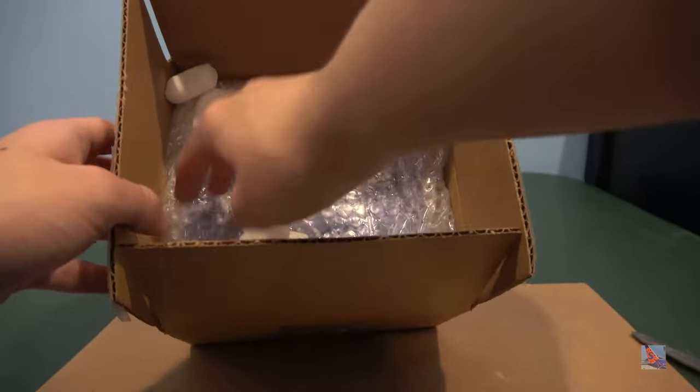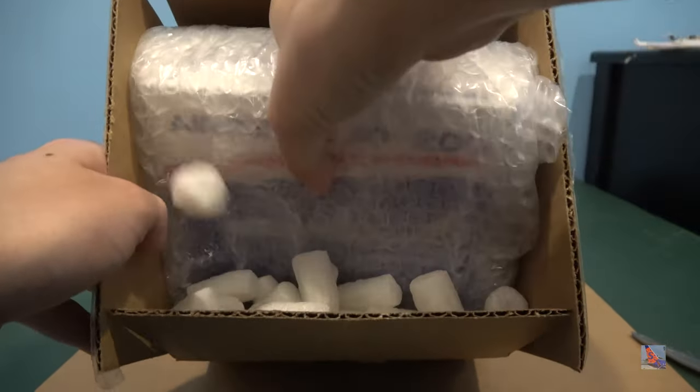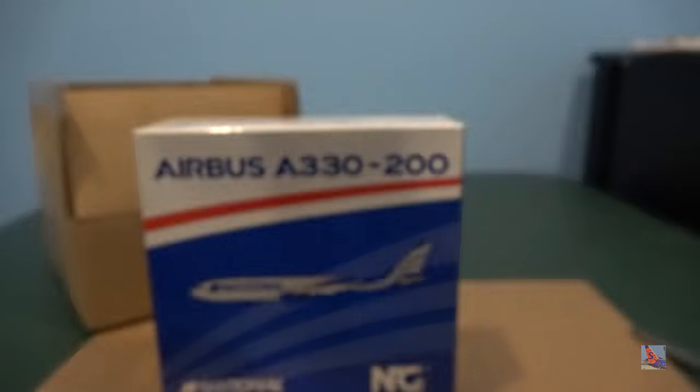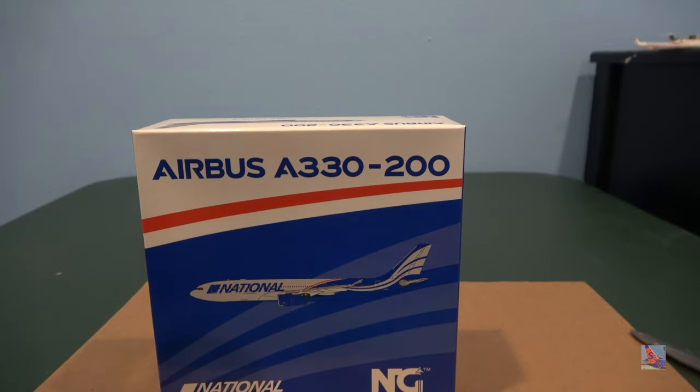there it is inside. You can kind of see it already. Got a couple of packing peanuts in there, but golly, this is packed tight. Ugh. Wrapped up in this wonderful foam. And I think it's not taped shut this time, unlike before. And it is the National Airbus A330-200 by NG Models.